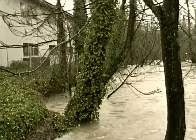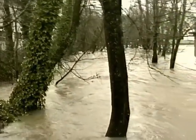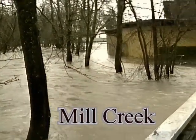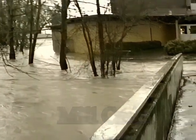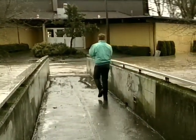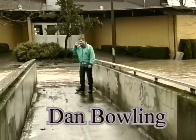This is behind the old SAIF office, which is now the ODOT office. This is where dumping is. Is this Mill Creek? Yeah. There goes Dan out there. Don't get swept away, Dan. What? That's a floating bridge.